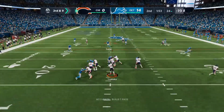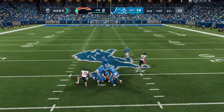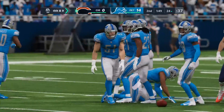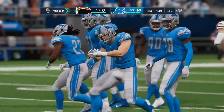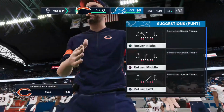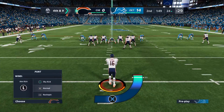Now Trubisky to throw. That's going to be knocked away and incomplete. The passing game not in sync here early, and now it's 4th down. Incomplete. So 1 first down on that drive, and that's it. Forced to take the deep shot on 3rd down and couldn't hit it. Now they have to punt this one away.